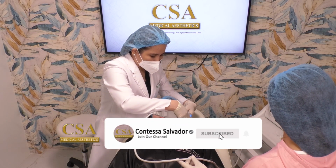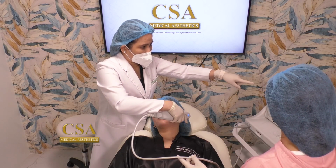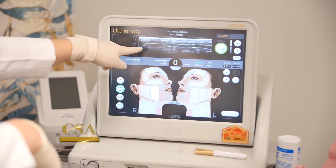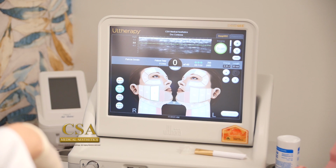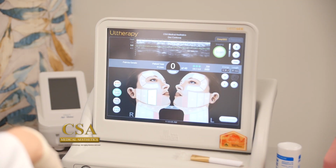So we can check at the lower cheek, you can see there. So this part here, the 3.0, you can see the subcutaneous layer, but I wanted to reach the mass layer, the 4.5. So on this part, I'll be using the 4.5 millimeter transducer. So it will be a so-called customized approach.